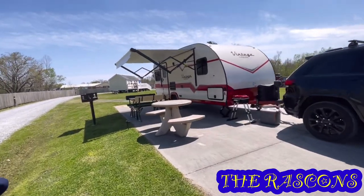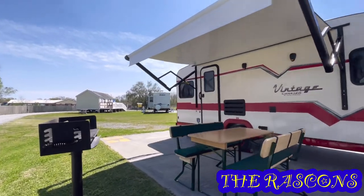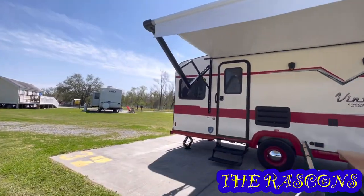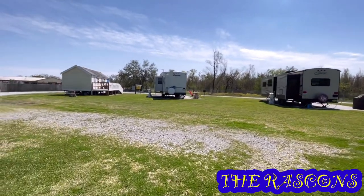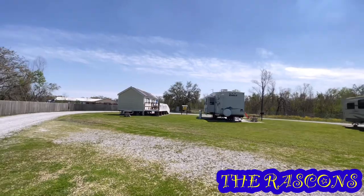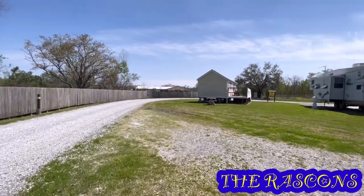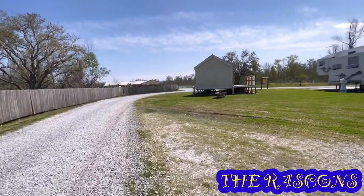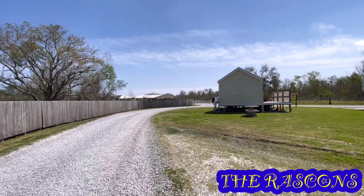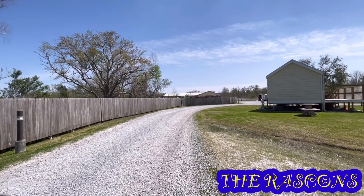This is so cool. Look at this, so cute, guys. Vintage cruiser. Oh my goodness, so cute. Some RVs, they are like old models, but you know that the owner is really taking care of them.